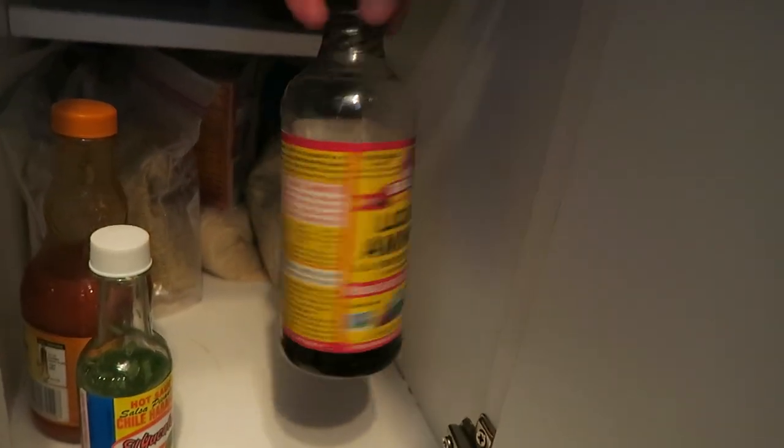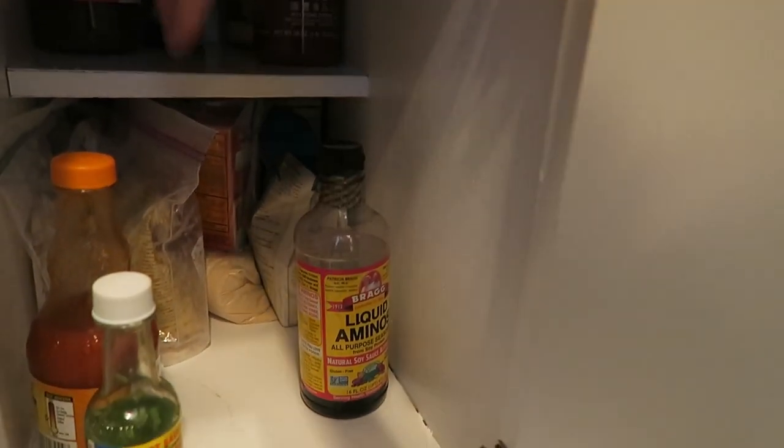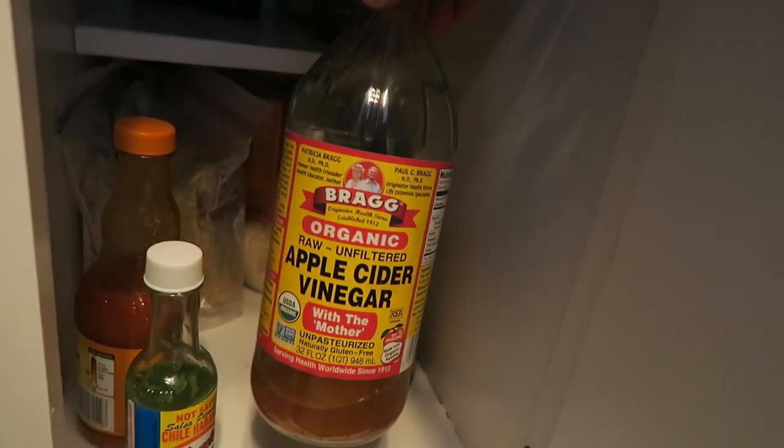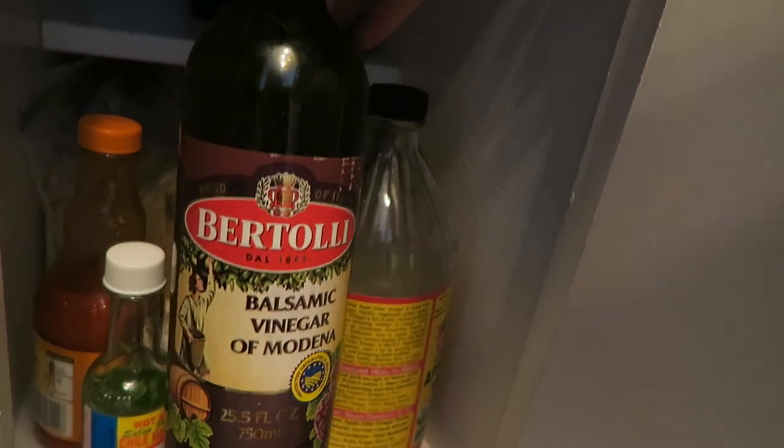And then here I have liquid aminos, which is basically like soy sauce. And then behind it, I do have a bottle of soy sauce and teriyaki sauce, but my arm is too short. And then finally over here, I just have vinegars. I have apple cider vinegar, and then I have this balsamic vinegar. And that's it for this cabinet.